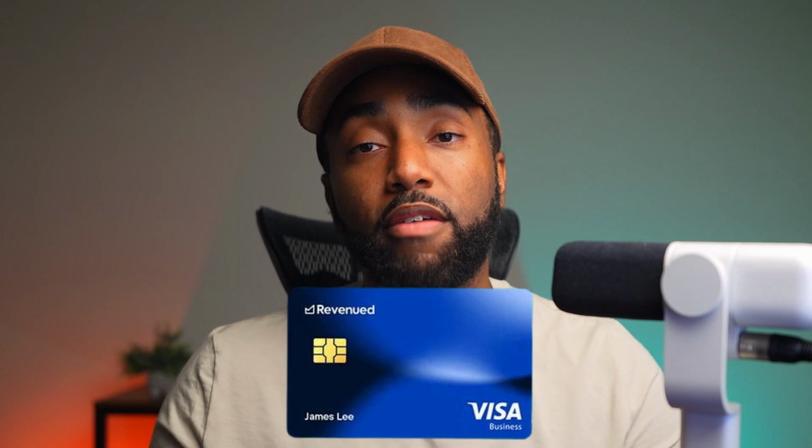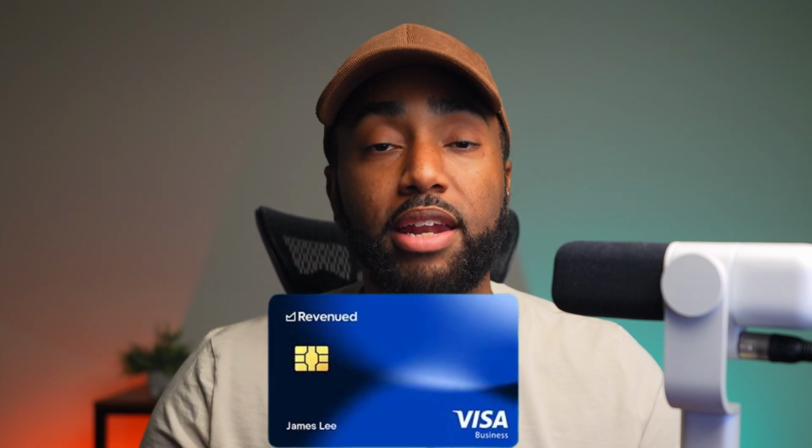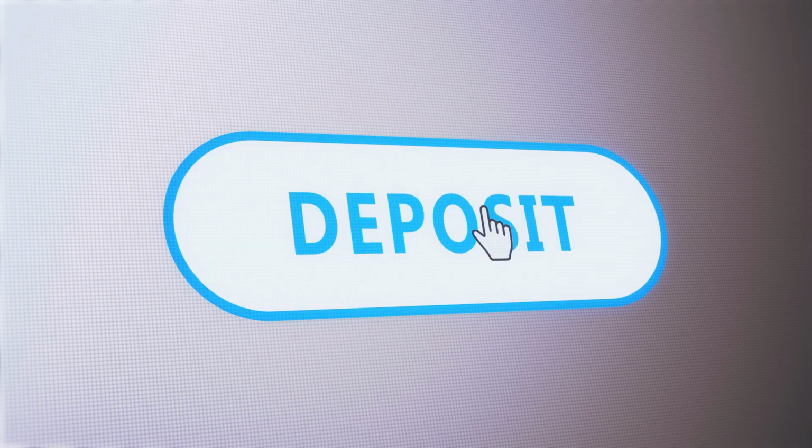Now, I want to go on to Revenued. Revenued offers a unique blend of business line of credit and a business card at the same time. Technically, it's operating as a merchant cash advance accessible through a Visa card. Unlike most cards on this list, you can carry a balance for months, allowing you to wait for your business investments to become profitable. While this card doesn't offer rewards, its standout feature is the ability to transfer your entire revenue funding limit to your business bank account.